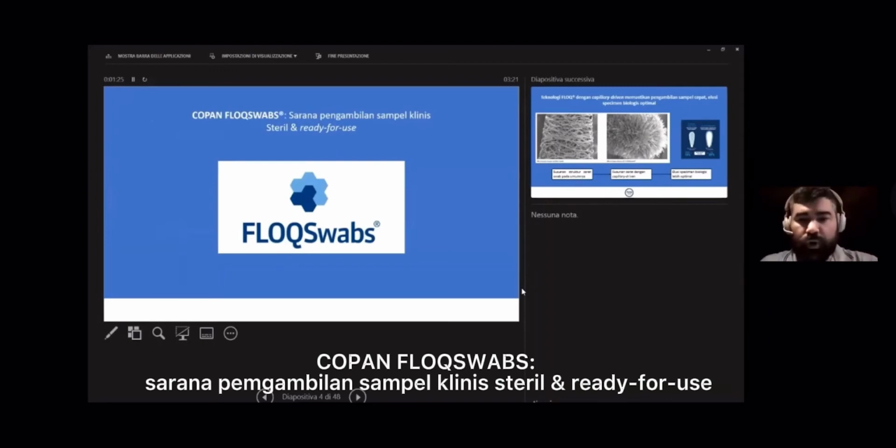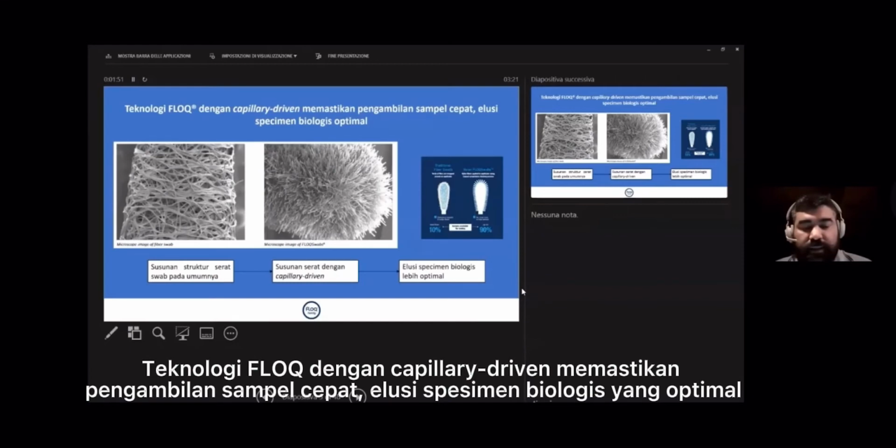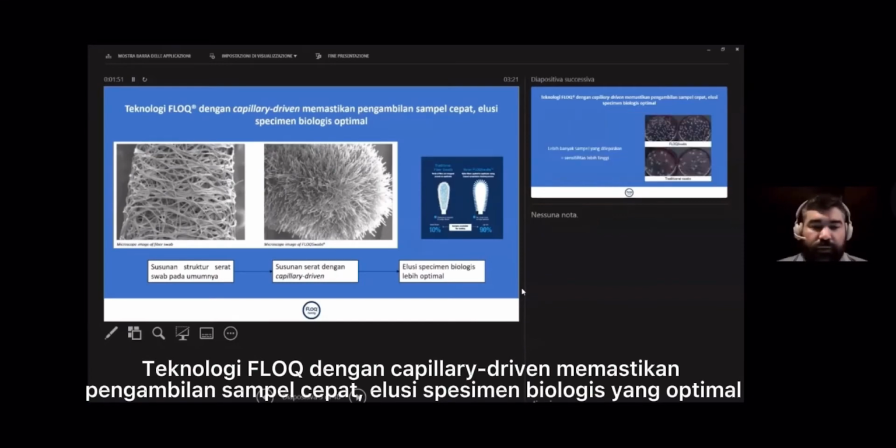From this point of view, Copan introduced more or less 20 years ago a revolution of this simple but critical step of sample collection, introducing the Copan FLOQSwabs. It is a sterile and ready-for-use system for sample collection. The main difference from the past of swab collection is based on flock technology, moving from cotton fiber swabs, so these long fibers of cotton, for example, to the flocked swab.